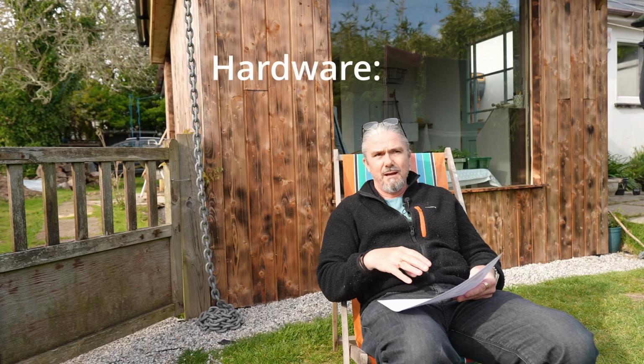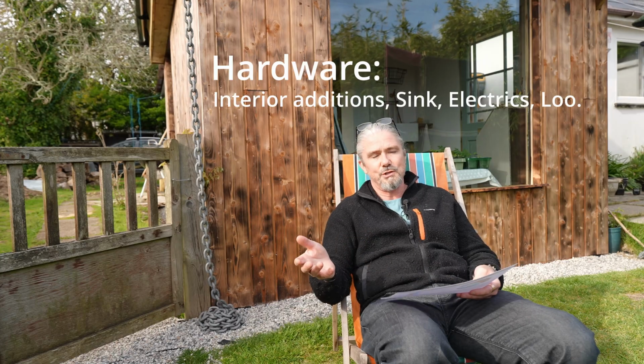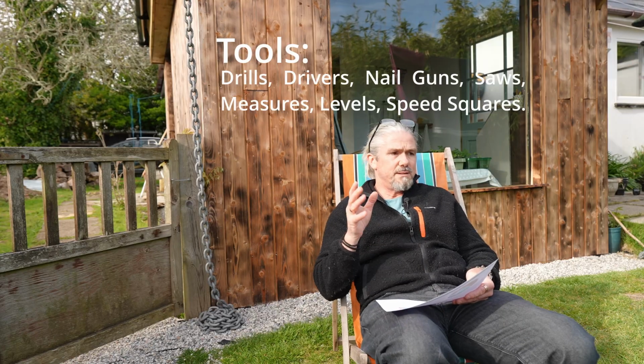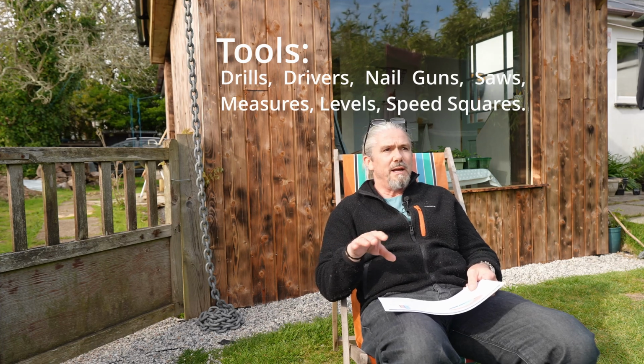The hardware is additional things that I put inside of the studio that you may not need if you're just going to have it as a shed. And then finally, the tools, you may already have them, you may not. So you may need to buy them, you may not. I already do have a lot of tools. So yeah, you may need to purchase more stuff depending on what you've got in place.